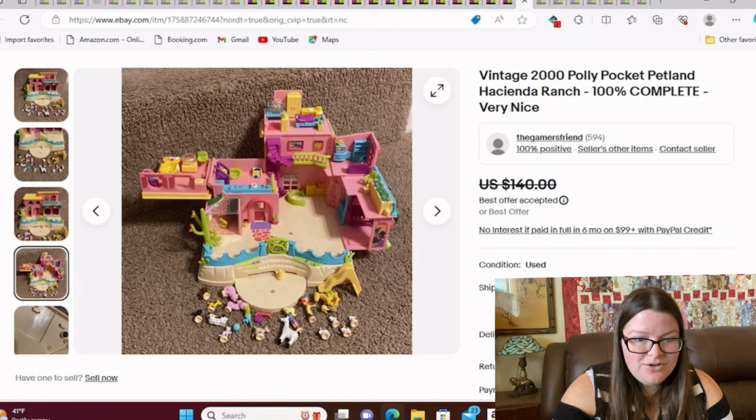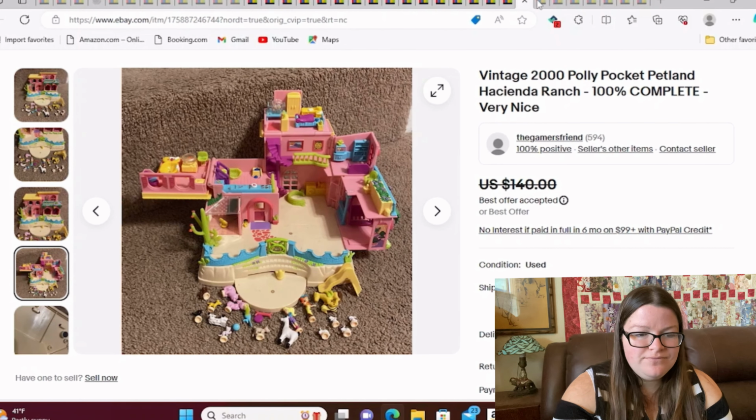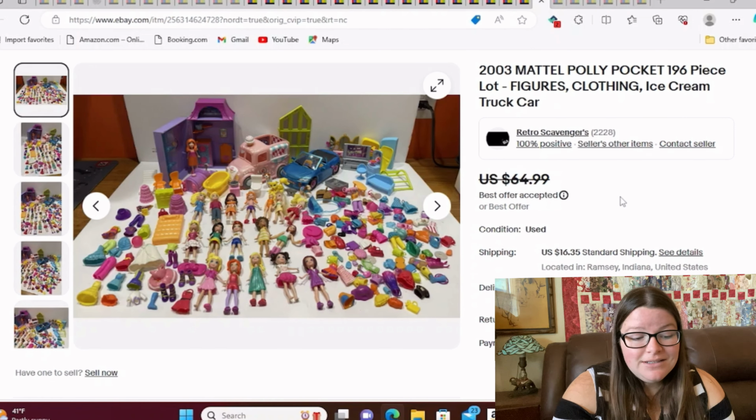So as we started to go to the difference, the previous lots are after this 2000. And then here is 2003 Mattel Polly Pocket 196 piece lot. And this is figures, clothing, there's trucks, there's cars, all sorts of different things they made in the fashion Polly Pocket line. This lot sold for, I think, 50 bucks. So it's okay, but it is just not as much as the vintage ones.